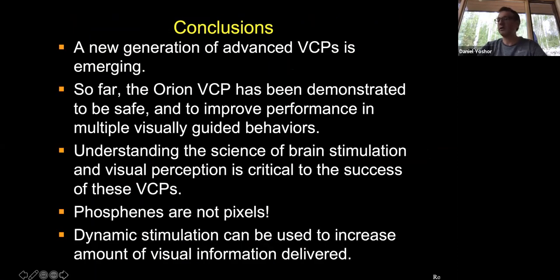So to conclude, there's a new generation of advances in visual cortical prosthetics that are emerging. We're not the only center. There are other centers working on this. And so far, the Orion visual cortical prosthetic has been demonstrated to be safe and to improve performance in multiple simple visually guided behaviors. We believe that understanding the science of brain stimulation and visual perception is absolutely critical to the success of these visual cortical prosthetics.